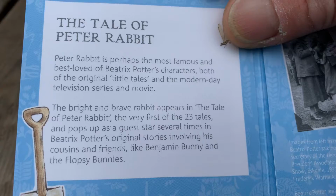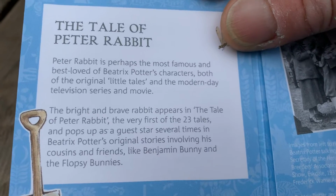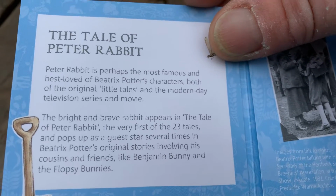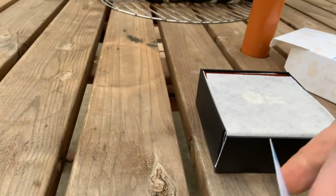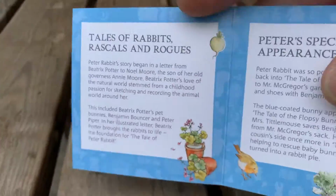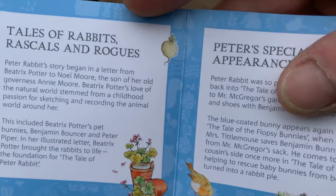Peter Rabbit is perhaps the most famous and best loved of Beatrix Potter's characters, both of the original Little Tales and the modern day television series and movie. So bits of blurb. Excuse my barbecue stuff in the background. I'm not a professional video taker.